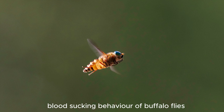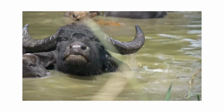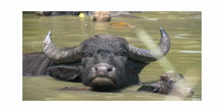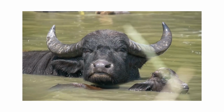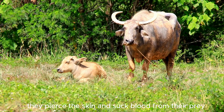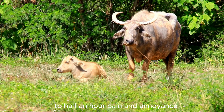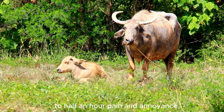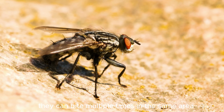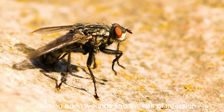Blood-sucking behavior of horseflies. Range of activity. Horseflies are active mainly during the day, especially during hours of strong sunlight. Blood-sucking mechanism. Horseflies have a sharp blood-sucking proboscis. They pierce the skin and suck blood from their prey. The blood-sucking process lasts from a few minutes to half an hour. Pain and annoyance. Horsefly bites cause intense pain and itching. They can bite multiple times in the same area, causing open wounds and the risk of infection.